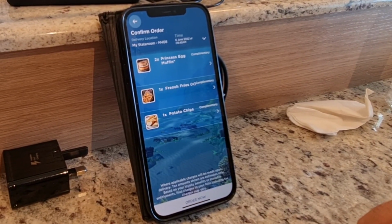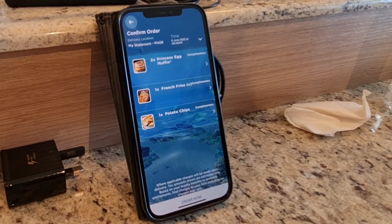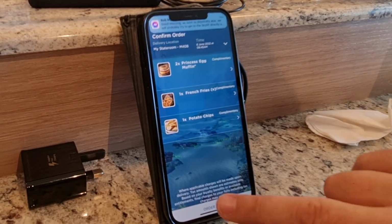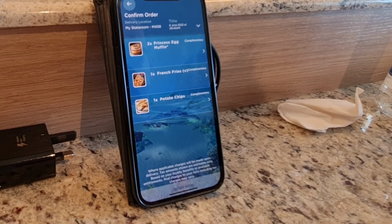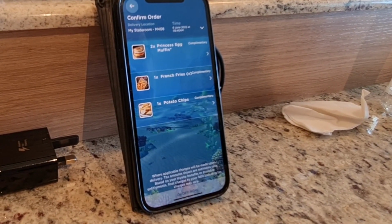Did anything happen when you touched that? I don't know. Oh, so that's a good start then. Yeah. Tap it again. So there we are. So we'll wait and see. Yeah. So I look forward to going out and getting some food later. We'll let you know what happens next.